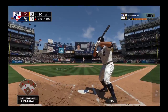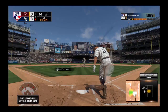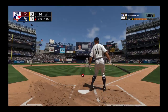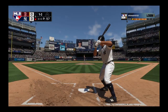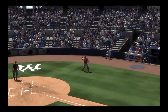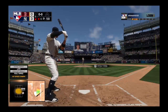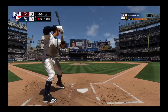Ball 1 to start the at-bat. On a great pitch there, caught him reaching. It's 1-1. Popped him up. And he'll stay with it here as he puts the squeeze on it for out number 1. Ready for another shot now, Aaron Judge. He was given a free pass via the intentional walk last time.